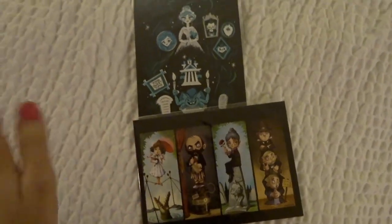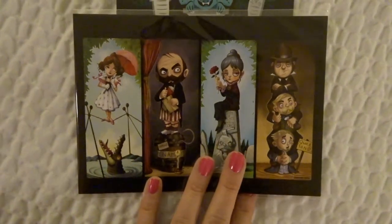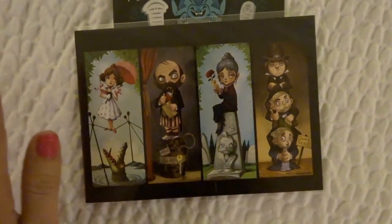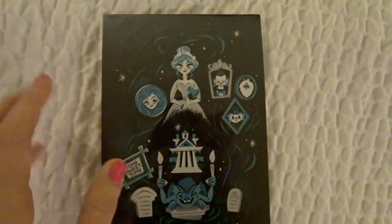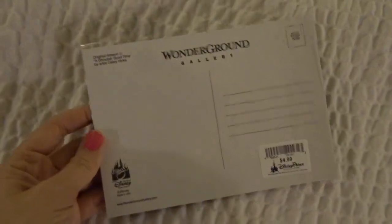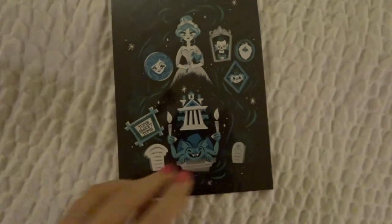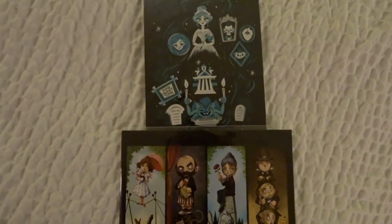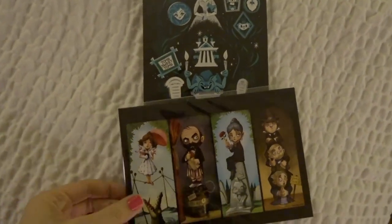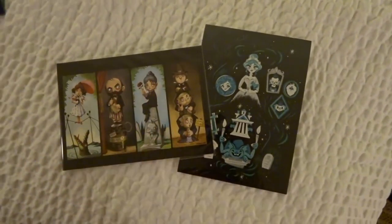And then at Disney Springs this evening, as well as my cupcake and my s'more, I also picked out these two postcards, which I'm just going to use at some point in my life whenever I get organized enough to decorate my house. I'm going to put these with the rest of the postcards that I have. They're all Wonderground Gallery. They're all $5, so I have a nice little collection of them. I don't know, maybe about 10 now? Maybe. I think that might be a little on the high side. But I like them. I think they're cute. So it's a way to get some of the pictures and artwork for really cheap.